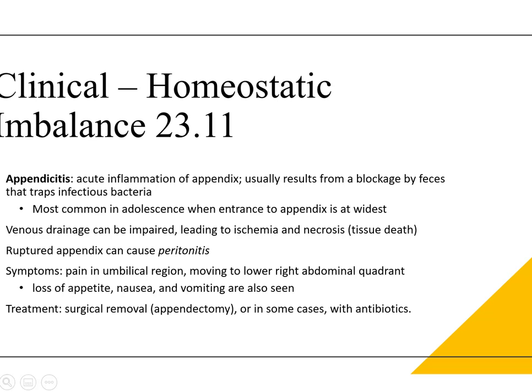So, a few of its homeostatic imbalances. One of them will be the proverbial appendicitis. This is actually acute inflammation of the appendix and usually results from a blockage by feces that traps infectious bacteria. Okay, very common among children and adolescents. Okay, and pretty much if they rupture, they can cause what you call peritonitis.